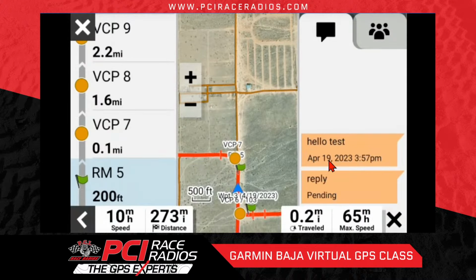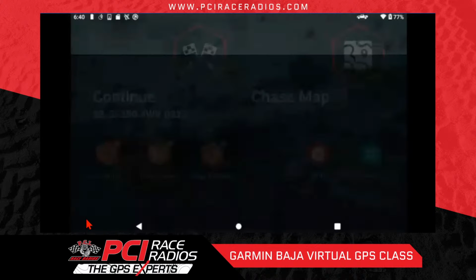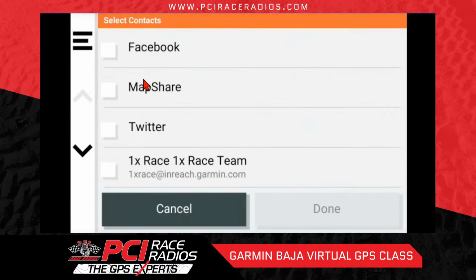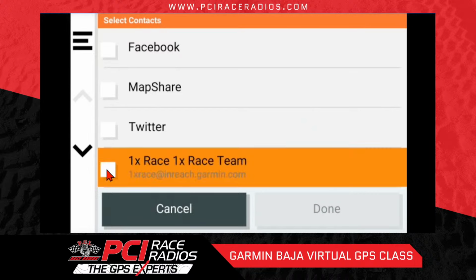Now, if you're looking to actually send a text message to someone outside of your group, you will have to go out and go into team tracking, and then from here, you can compose a message. Now you have pre-selected contacts in here. You can update Facebook, you can update Map Share, Twitter if you've connected it, your entire team.